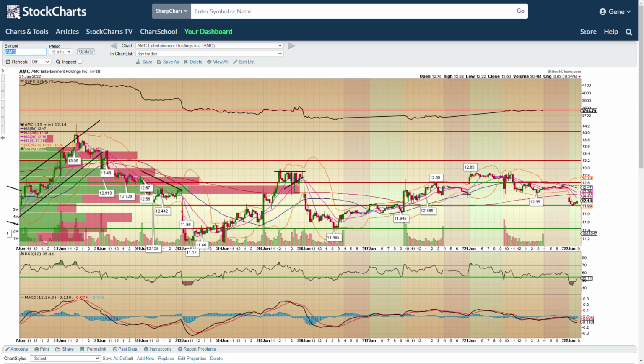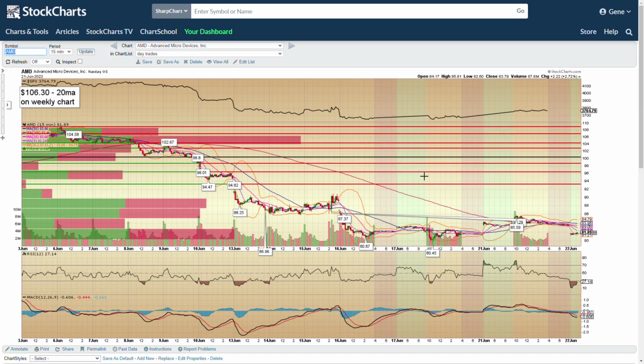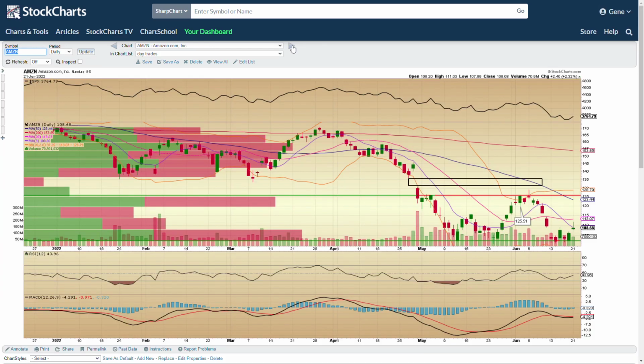AMC, you can see where we pushed up, took resistance out yesterday, and got pulled back below it. So we gapped up in pre-market, took this resistance out, got pulled back below it after the market opened. And you can see where we've gapped down into support this morning. AMD, you can see how flat it traded yesterday versus some of the other stocks that we're going to look at.